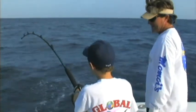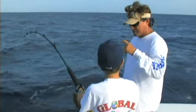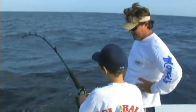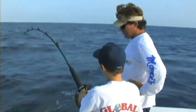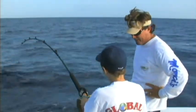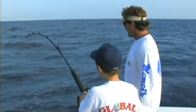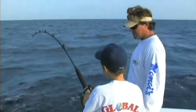Stopping it. We have 25 pounds of drag, and this fish is stopping it, slowing down the drag pretty good there. Look at that. Makes for a longer ride up from 1,000 feet when he starts slowing it up, huh? Let's see what he's got.